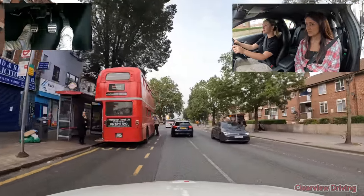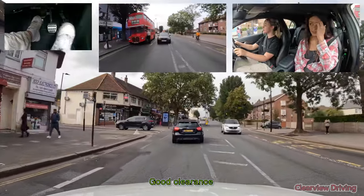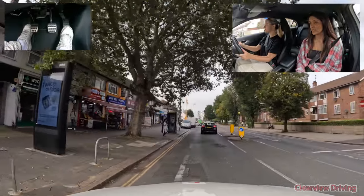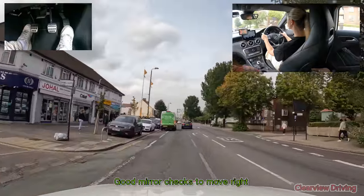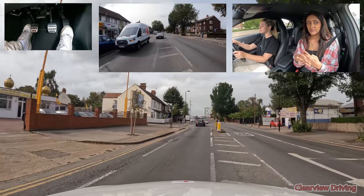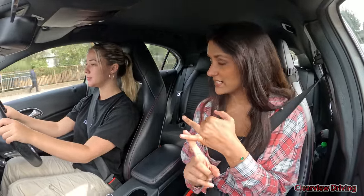How's he going to affect our drive? He's just standing in the road. Thinking of hazards, you're thinking of clearance, yeah? Yep. Okay. Clearance is getting better, but what I want to see from you is just check around you when you're moving to the right and when you're moving back, just in case there's a cyclist or anyone trying to overtake, right?